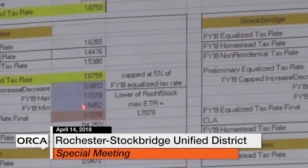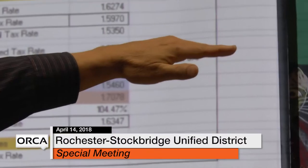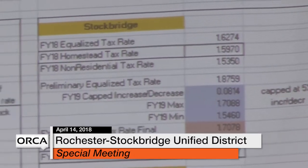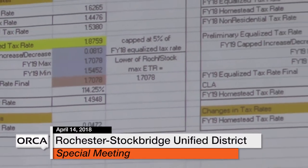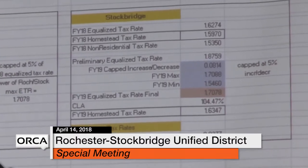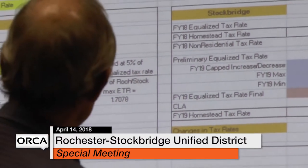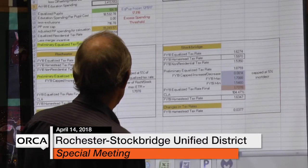So when we look at Rochester's situation, the range is between $1.54 and $1.70. Over in Stockbridge, it's also $1.54, a little bit different, but not very much different, and $1.70, a little bit different, but not very much different. So basically, the lowest it can be is the lower of these two, which would be $1.54, $1.52, and the highest it can be $1.70, $1.78, or $1.78, so it can't be higher than this one. So with a unified district, you don't have only one rate, so it has to meet the requirements for both former districts. So what this means is that right now the equalized tax rate is coming out at $1.70, with $1.70 and 78 cents, by 78 percentage points.